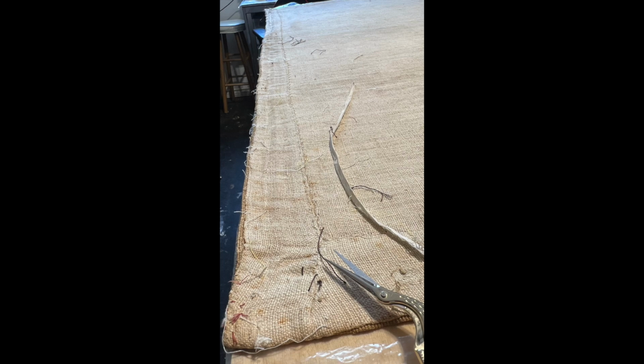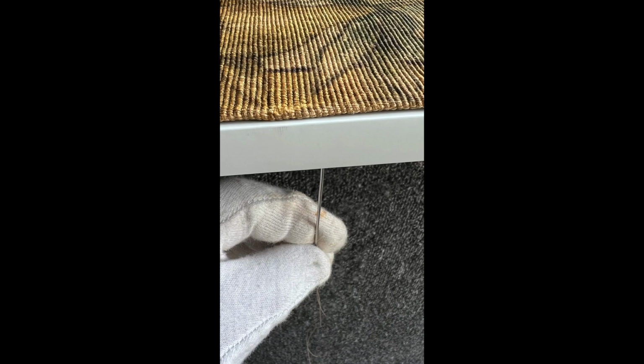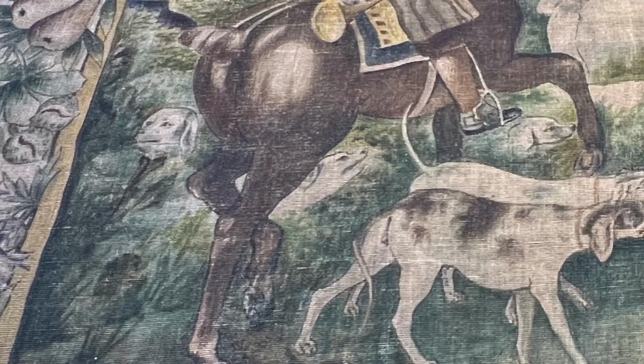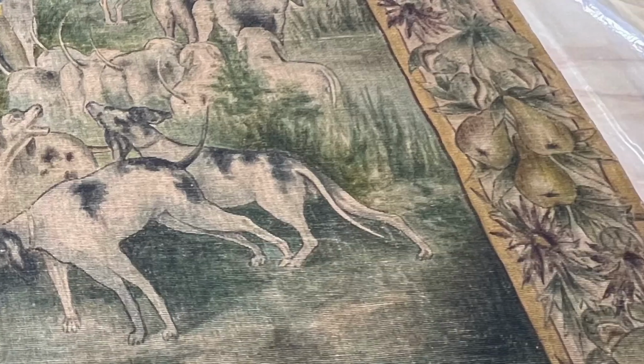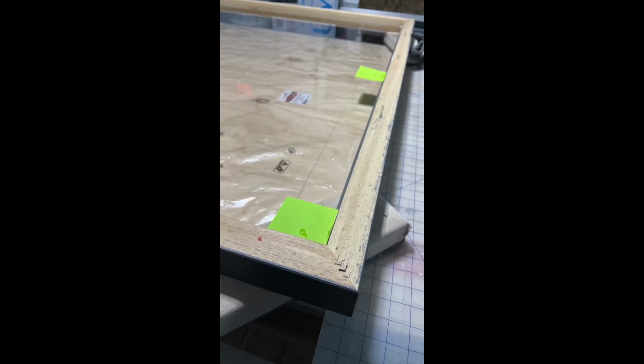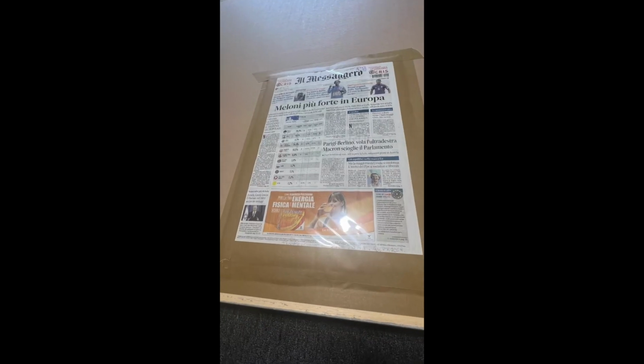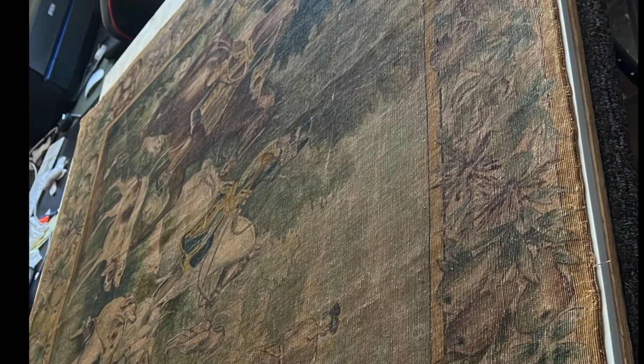Our process involves hand stitching onto acid-free matting, mounting on gator board, and encasing in a stunning Omega molding gold leaf frame with TrueView anti-glare glass. We even incorporated the Italian newspaper from its journey as a special touch.